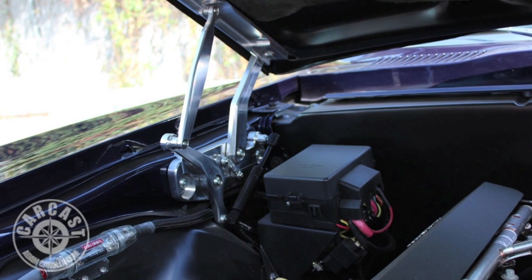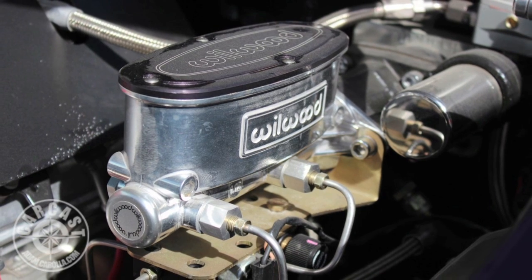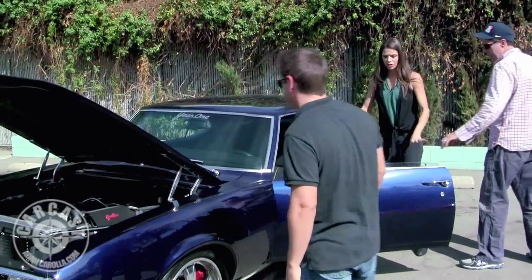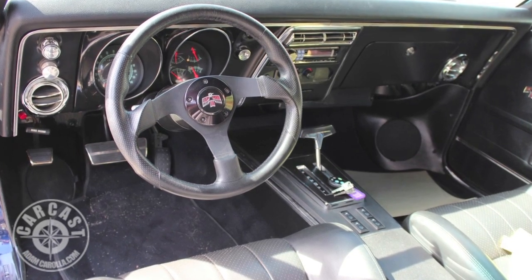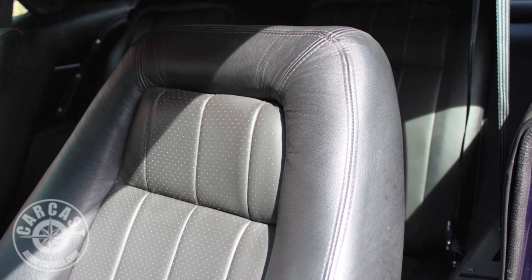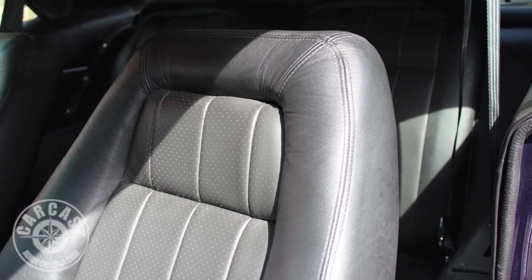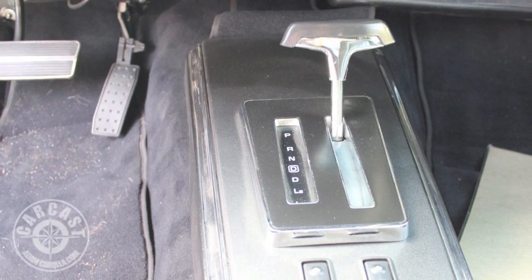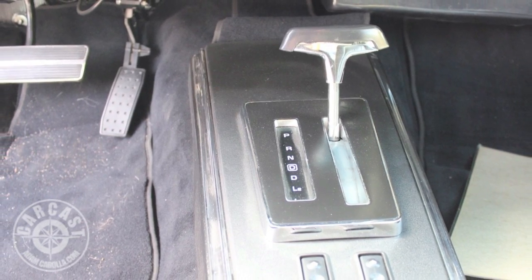So you got the Wilwood, you got the Baer brakes, and the Wilwood master cylinder and reservoir. The interior I kept pretty stock too. I just didn't want to mess with anything. It looks like the fancy bolsters are built up a little bit. Just a teeny bit. I have the center button, I had it customized. I just love that Firebird.